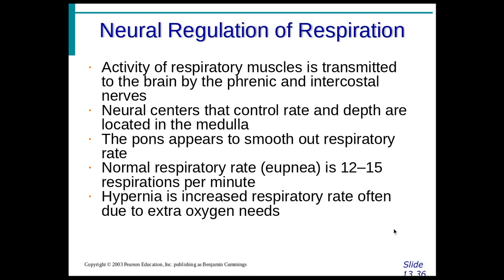All right, so now how is the respiration regulated? Activity of respiratory muscles is transmitted to the brain by the phrenic and intercostal nerves. Neural centers that control the rate are located in the medulla. The pons in the back of the brain, remember, appear to smooth out the respiratory rate to even it out. So people who can really control their breathing really have control of their pons.